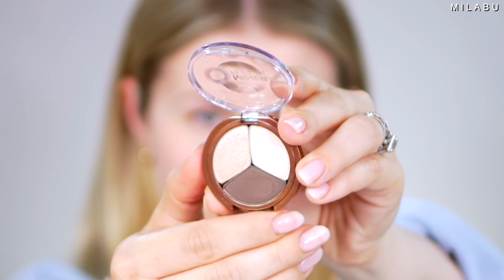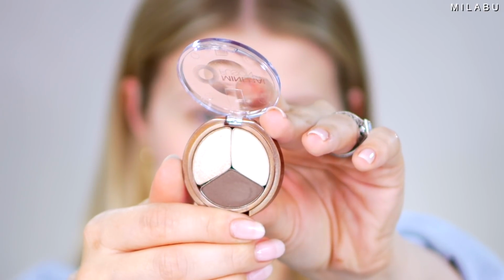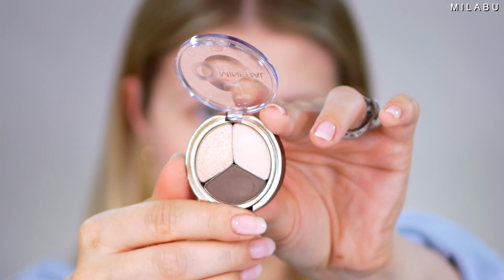This is what we have for eyeshadow. The tiniest little trio you could possibly find. And this retails for $28.99. And this is Espresso Gold. I'm gonna take their eye base brush and the lightest shade in the palette. Just gonna sweep this onto my lids. Ooh, that primer is not good. It's like dry in my crease already.